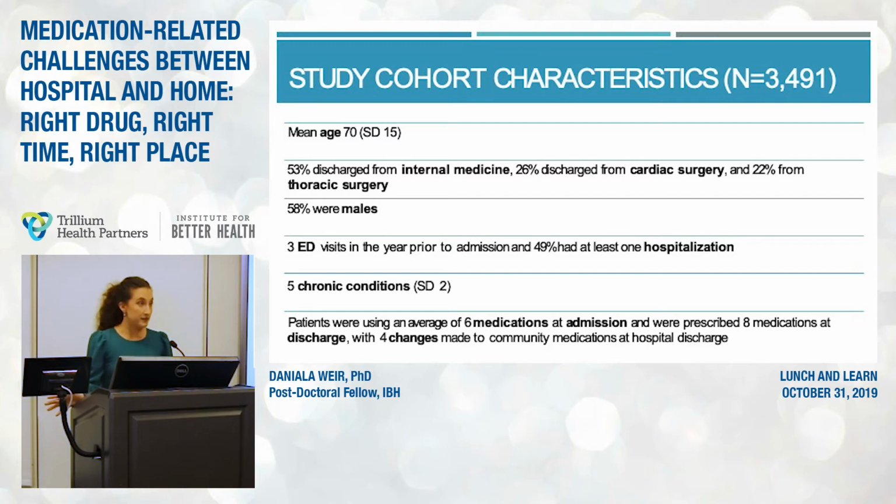Okay, so in terms of the types of patients that we included in our study, mean age was 70. About 53% were discharged from internal medicine, 26% were from cardiac surgery, and 22% were from thoracic surgery. 58% of patients were male, just because of the inclusion of the cardiac surgery unit, which was predominantly males. In terms of pre-admission healthcare service utilization, the mean number of ED visits was 3, and 49% of patients had at least one prior hospitalization. Patients had an average of 5 chronic conditions, were using about 6 medications at admission, and were prescribed about 8 medications at discharge. So this was a relatively older and sicker patient population.